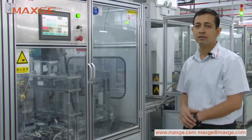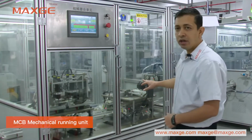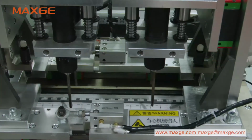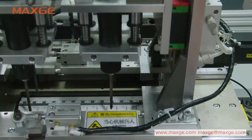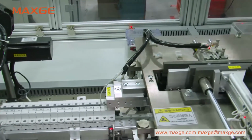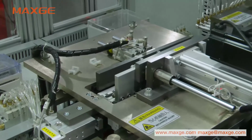Now let's move to the third stage of the testing line. Now we are at the automatic unscrewing station and continuity checking station for the MCB. Why do we need to take out the screws? Because at the later stage we have to check the thermal and magnetic testing, wherein electrodes get inserted here, and we must ensure that the electrodes do not get damaged in the MCB. So firstly we unscrew the terminal screws, and then we test.